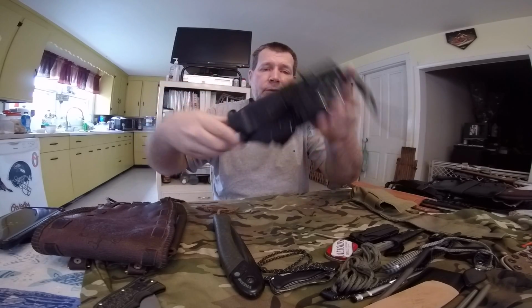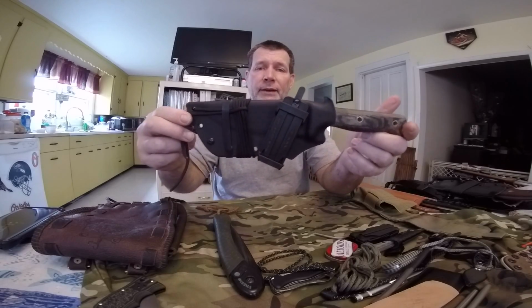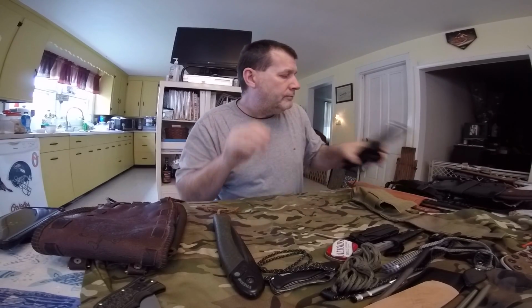Condor Crotalis and Sheath System. It is for sale. Just contact me, right? Make me an offer, right? You get the knife and the sheath. You don't have to wait. It'll come right to you in the mail, all right?